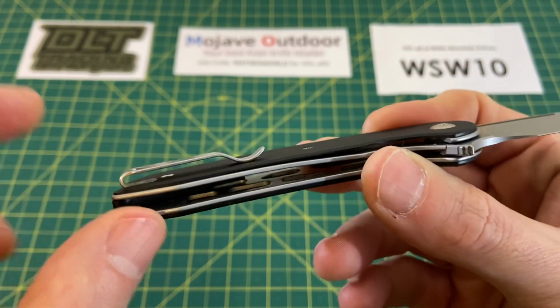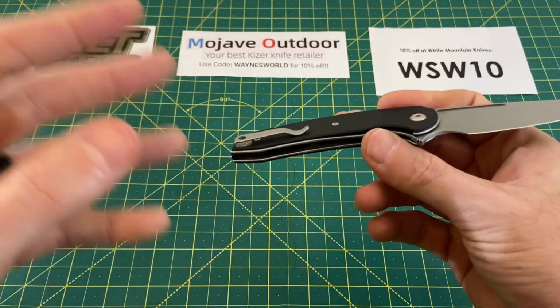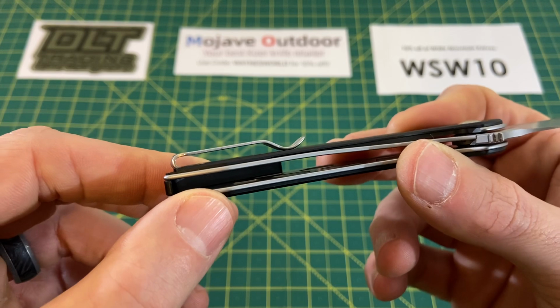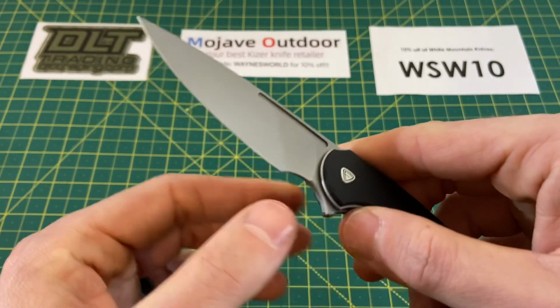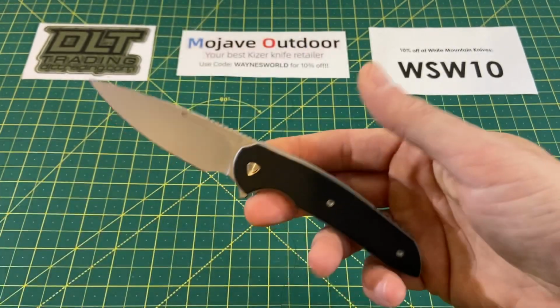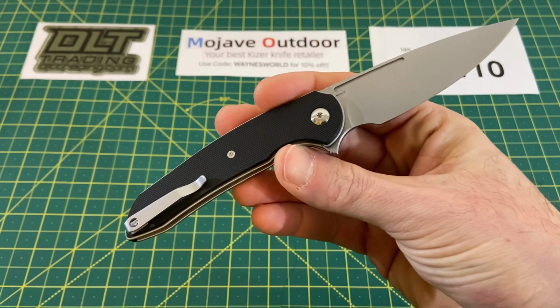I have issues with some other companies right now, and I'll refer to that as I go through my reviews in the next few weeks. But if Ferrum Forge can do this and come up with a knife that is $100 with extra, I think it was $90. I don't know if it's went up a little, but when I bought it, it was $90. But a very nice steel. You know, everything about this knife is fantastic. So if they can do it, a lot of other companies can.